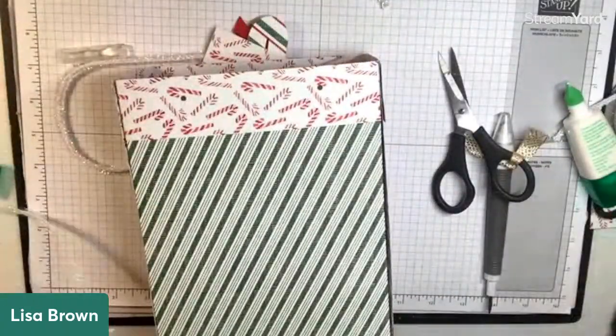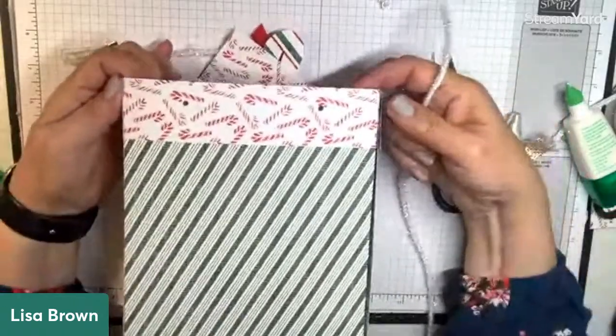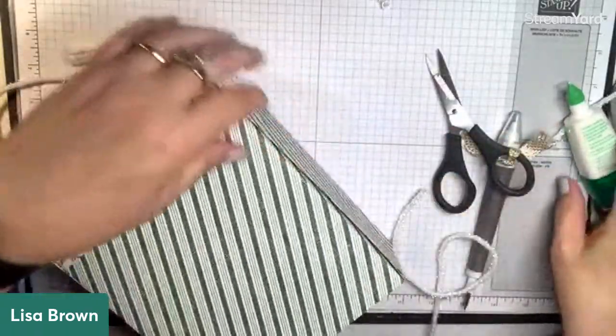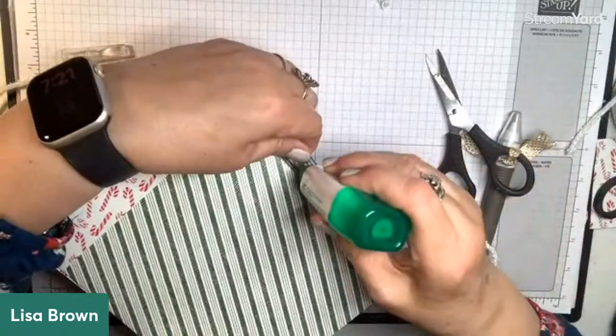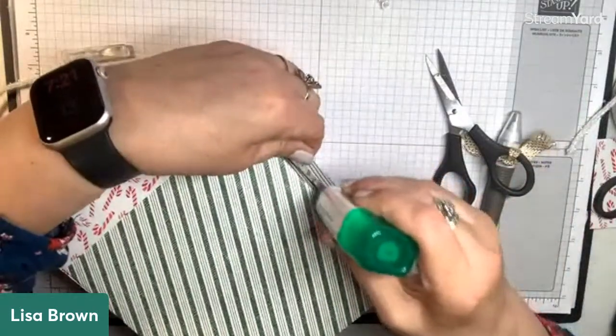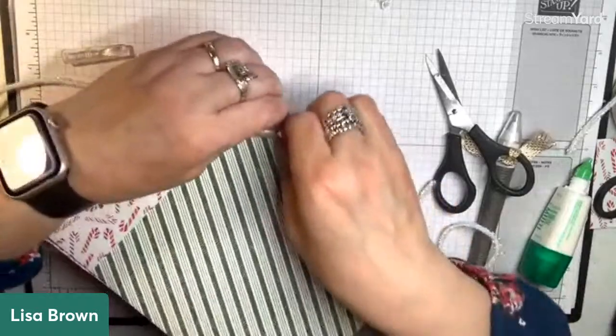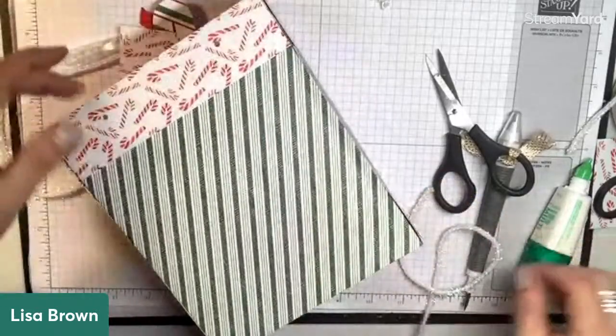Okay. One more side. And this, okay, hindsight, I need to put my glue a little closer to the edge. I don't want that seam showing so much, so you can always doctor that up.